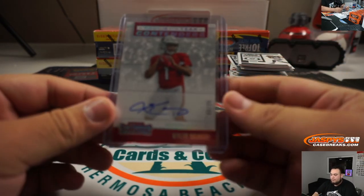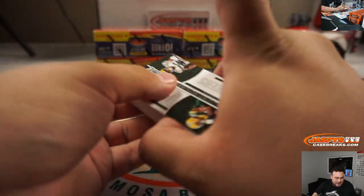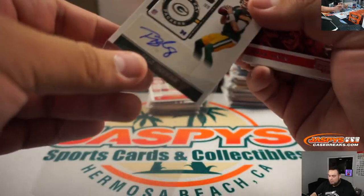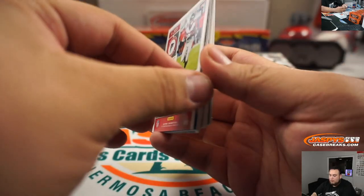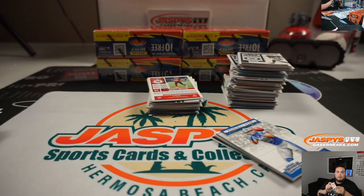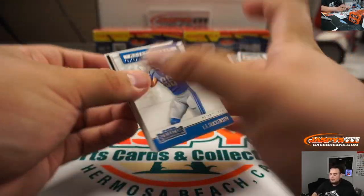Nice case. Got the Will Greer and Kyler Murray. Tim Boyle. Quadri Olsson. Ooh, another cracked ice. 14 out of 23. And that's a combo team going to Mark Livingston. That's combo team Falcons and Houston Texans. Nice.